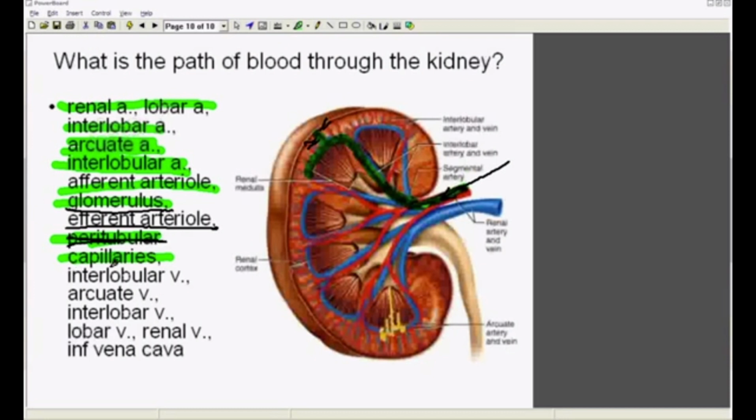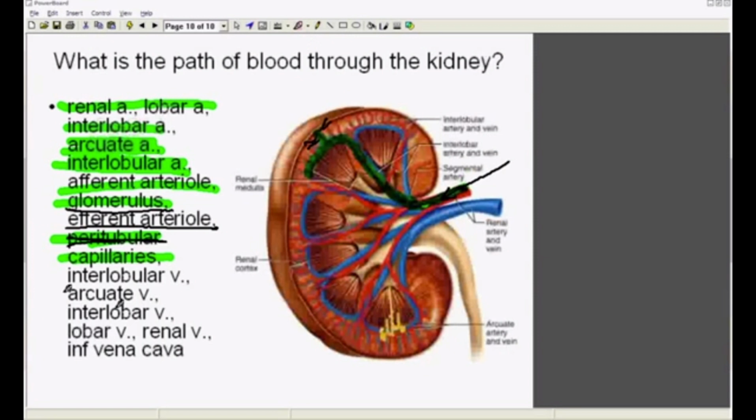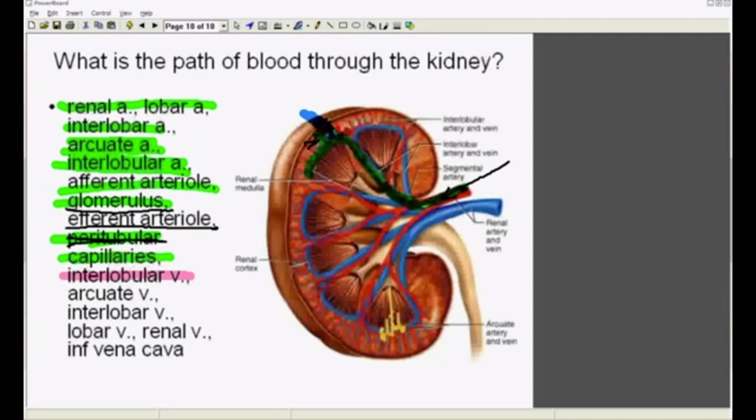Once I'm through the peritubular capillaries, then I start doing a reverse process from what I've done so far. The next thing I'm going to do is come back in through an interlobular vein up here, and then I'm going to go through an arcuate vein. Let's do blue. I'm going to go in through an interlobular vein to an arcuate vein, through an interlobar vein back down to a lobar vein, out through the renal vein, and then to the inferior vena cava.